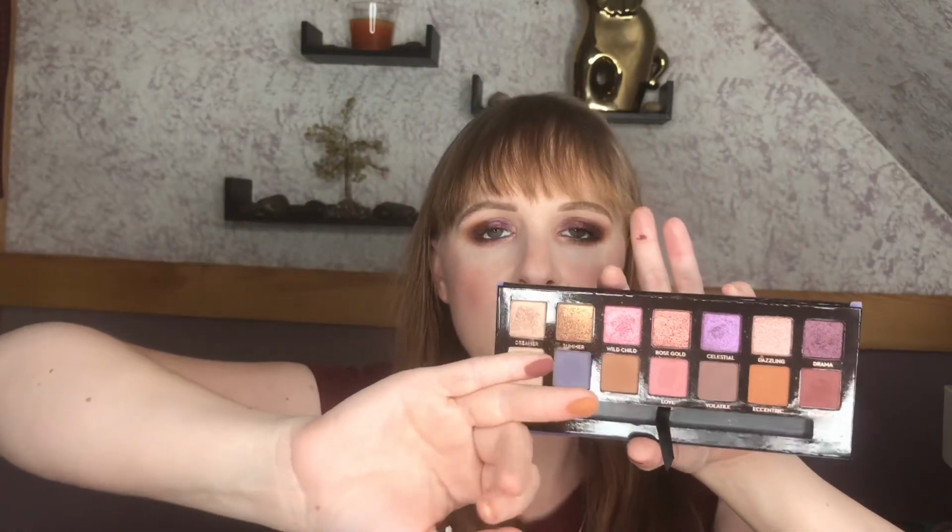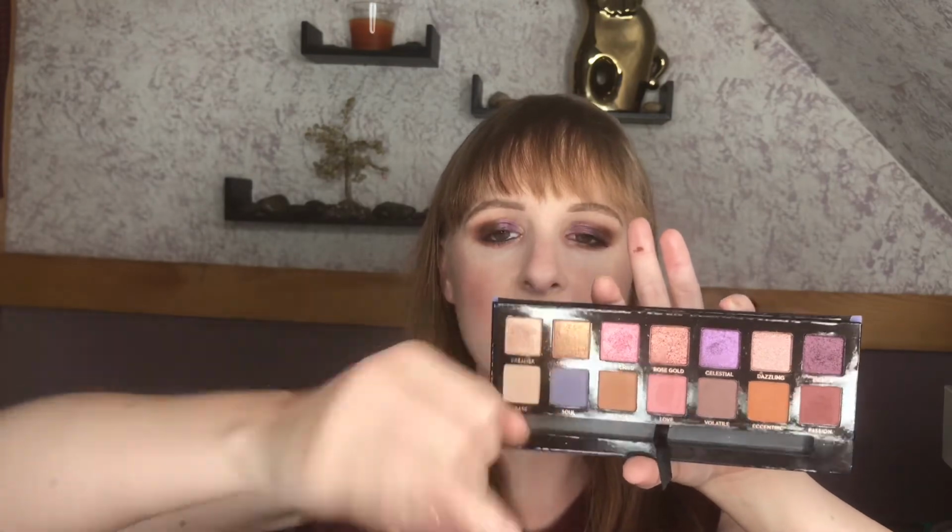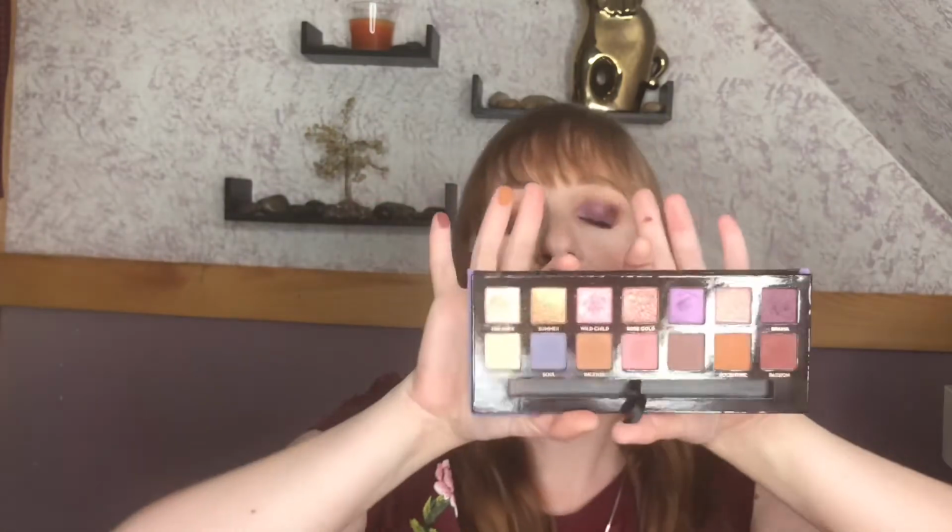So Eccentric is a little bit warmer. It's one of the warmer shades in the palette, considering this is mostly cool toned. It is very pretty, but as you can tell from, I used it and it didn't make my eye look super warm. So, I mean, I kind of appreciate that because I actually love cool tones over warm tones. Even though warm tones look better on me, I actually really prefer cool tones.